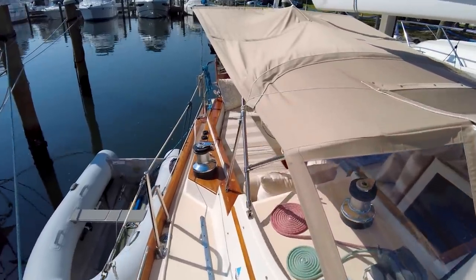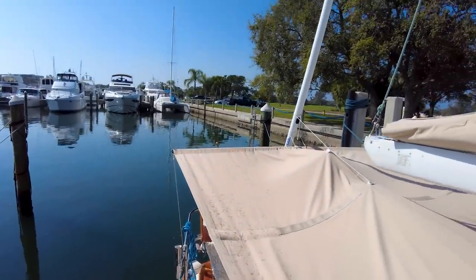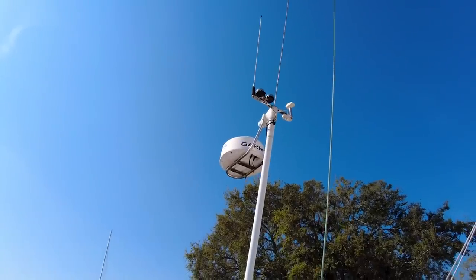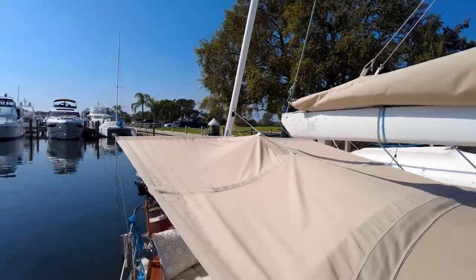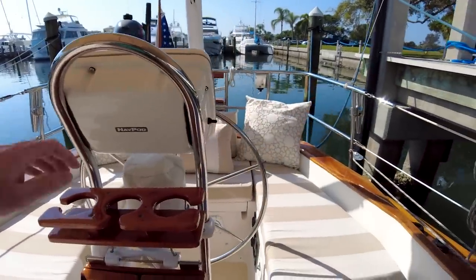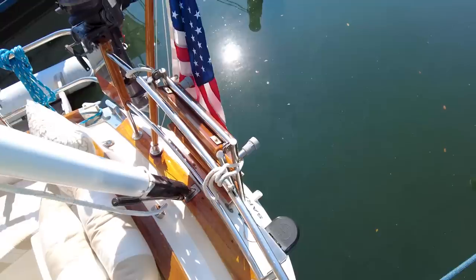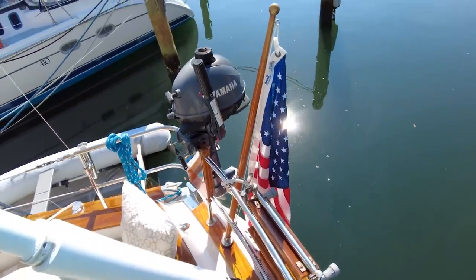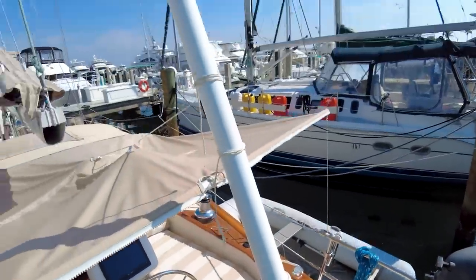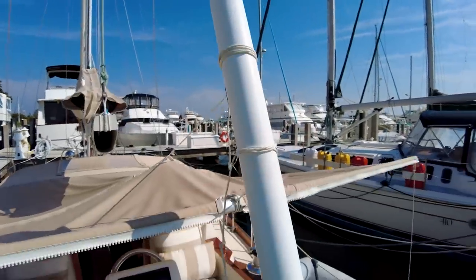Continuing aft, and then just looking up real quick, there is a radar on the backstay right there with a couple extra instruments. I like that a lot. That's a good position for that, nice and high and out of the way of the sails. Stepping into the cockpit, again, you guys can see this boat is well loved. Just nice upholstery all around. Looking at the stern, got a stern ladder right there so you can get in and out of the boat. This is interesting to me. So this looks like it might be a backstay tensioner right here. And then obviously we saw it from the other angle, but there's your backstay and radar on this extrusion right here.